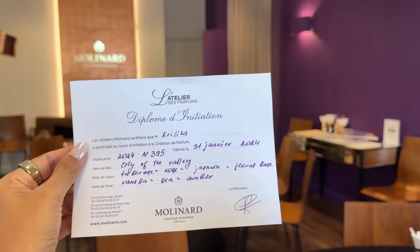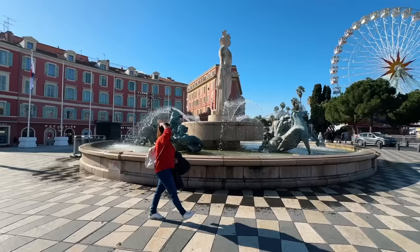And the really cool thing is that they give you a formula for your perfume. So if you want to order it again in the future, you can just use this to order it again. But anyway, next we have actually booked a walking tour for ourselves, which we're getting late for. So quickly gonna wrap up here and head to the walking tour.